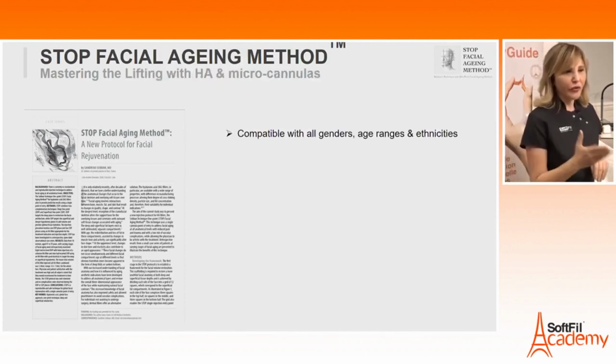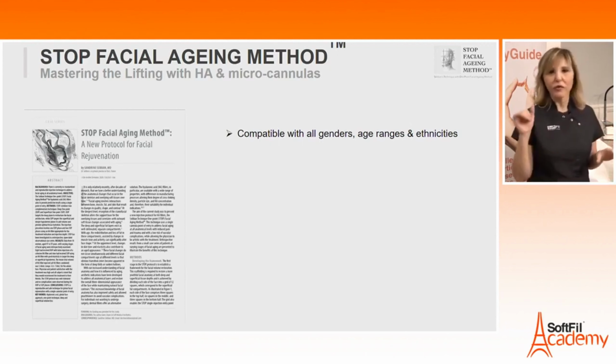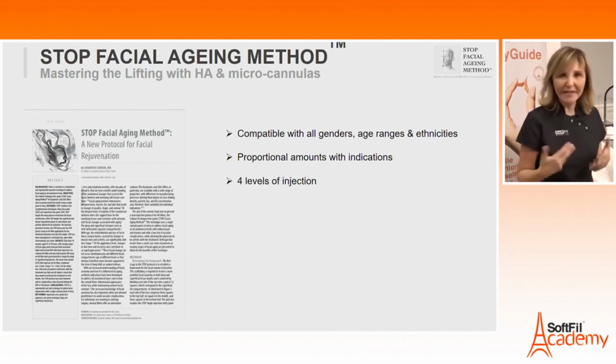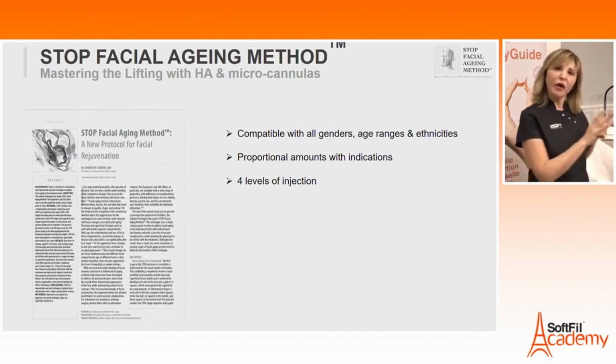Now you can see on this slide that all indications are included in this practice. So you can work on men, women. You can work on aging patients or young patients. You can work with different ethnicities, and you will see that the quantity is of course proportional to the indication. So, for example, if I have to treat a very deep patient, with a maximum loss of volume, I will inject a large quantity of product. And if I have a young patient, of course, I adapt the quantity to the indication.